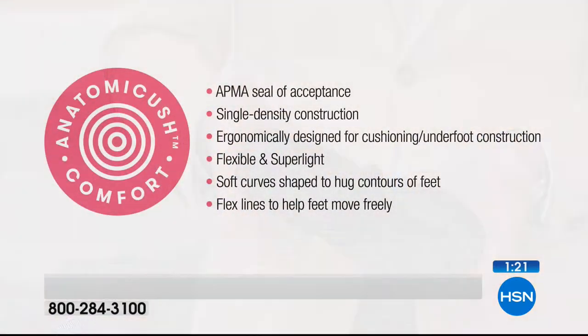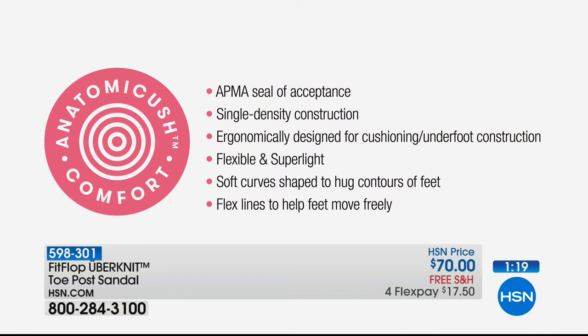So it's all about pressure diffusion. Same as our classic. So single density in this case, which means that throughout the shoe, you have the same amount of density. But what it helps you is from your heel to your toe. So it's ergonomically designed to work with the way you walk. It helps you through alignment because every shoe is created with a biomechanic who studies the way the body moves.